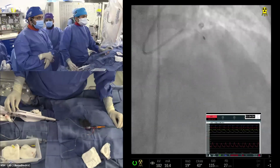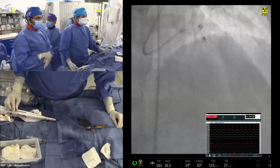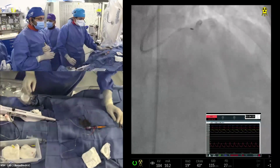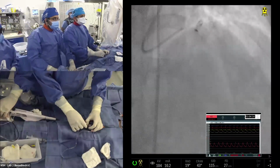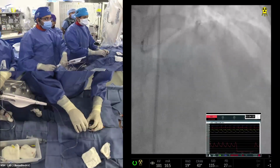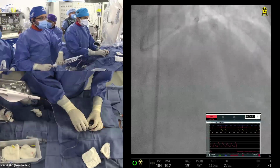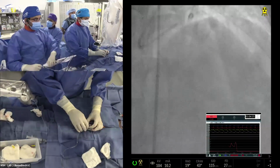We are not planning to burr the diagonal? No, the plan today is to burr the diagonal also. So here we'll take it out. We are going to a cutting balloon of the LAD now, and then we are going to wire the diagonal. Our goal today is a rota cut approach on both. Do the imaging and then do the agent balloon for the side branch.